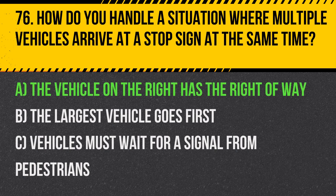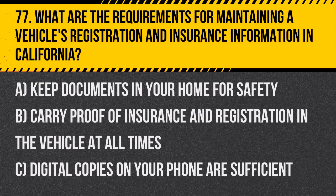Answer: A. The vehicle on the right has the right of way. This rule helps prevent confusion and collisions at four-way stops. Question 77. What are the requirements for maintaining a vehicle's registration and insurance information in California?